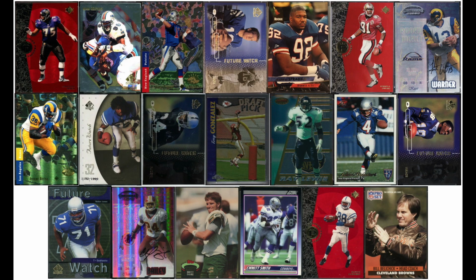So that's it. Hope you guys enjoyed the top 20 most valuable football cards from the 1990s. What was really interesting to me about this one is that only 4 of the top 20 are quarterbacks. Think about that. If you were to take the top 20 most valuable active players today, regarding their card values, how many of them would be quarterbacks? Probably at least 10. Certainly at least 10. Maybe even a good bit more than that. But for some reason in the 1990s, only 4 of your top 20 are quarterbacks.